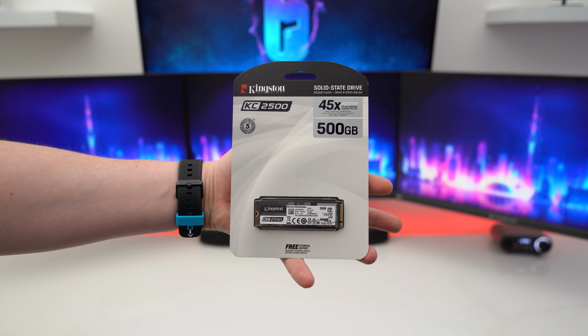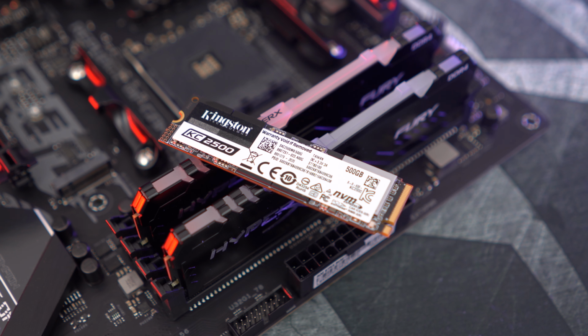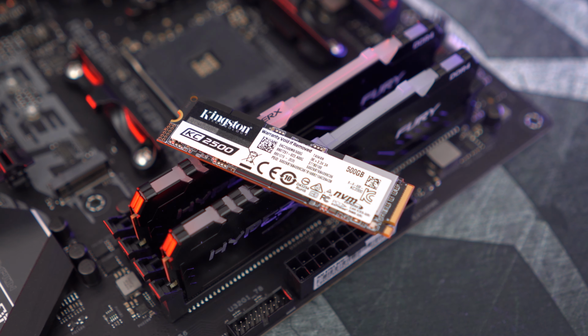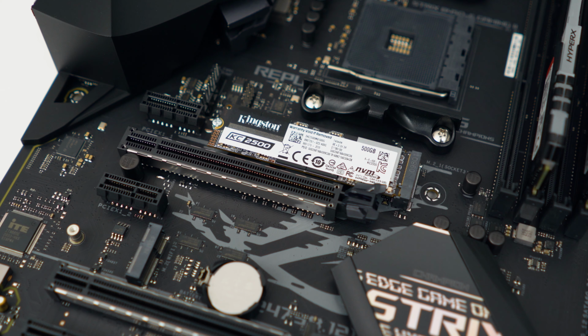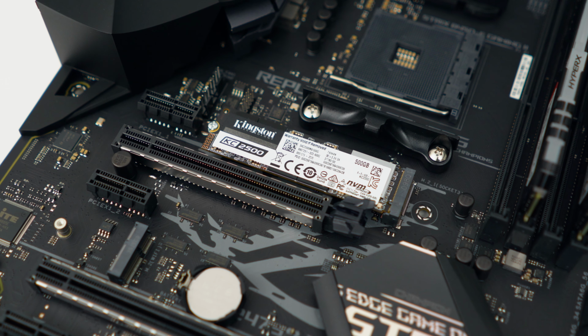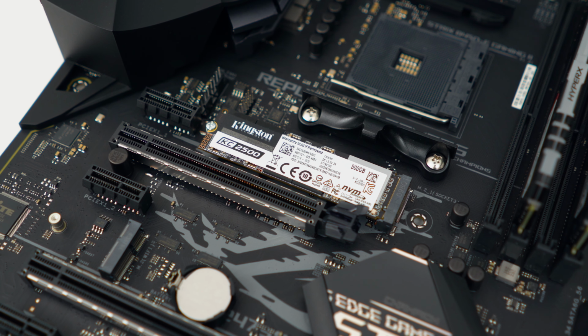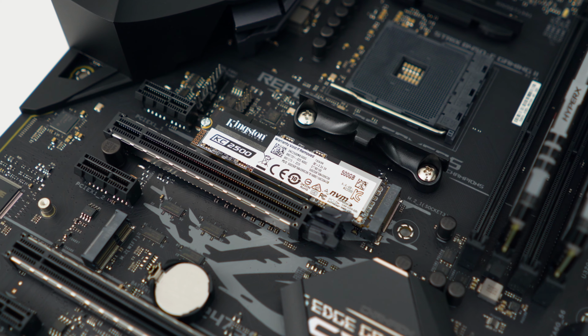My second gift will put a smile on any PC gamer's face. Plenty of them will be getting a boatload of new games to play over the festive period, and it doesn't take a genius to know they're going to need some extra storage. This 500GB Kingston KC2500 M.2 NVMe SSD will do the job nicely, retailing for $114 and 94 UK pounds.